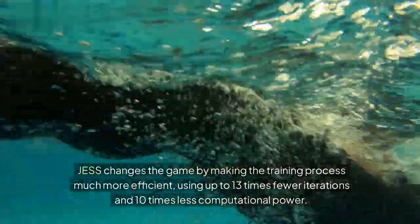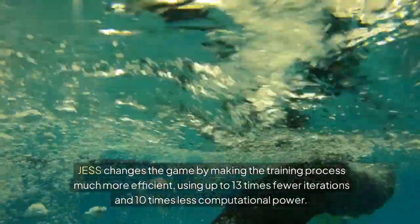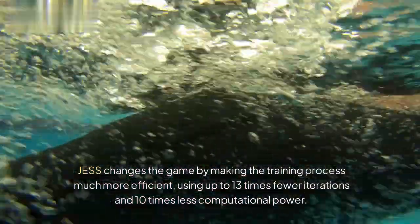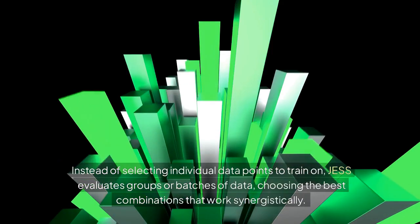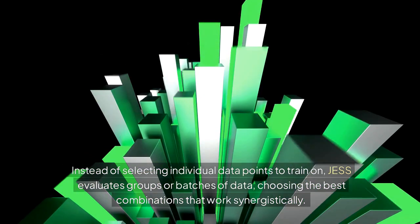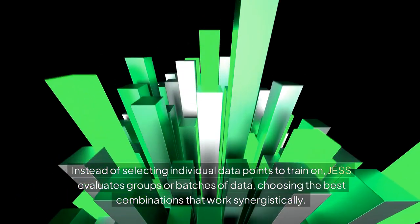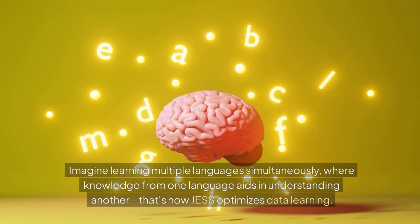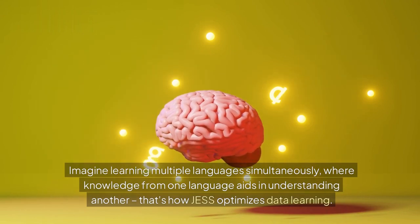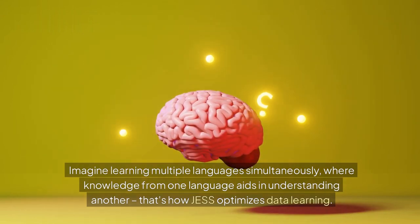JEST changes the game by making the training process much more efficient, using up to 13 times fewer iterations and 10 times less computational power. Instead of selecting individual data points to train on, JEST evaluates groups or batches of data, choosing the best combinations that work synergistically. Imagine learning multiple languages simultaneously, where knowledge from one language aids in understanding another. That's how JEST optimizes data learning.